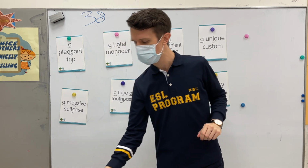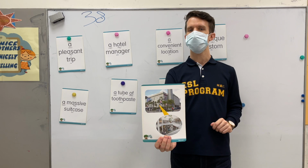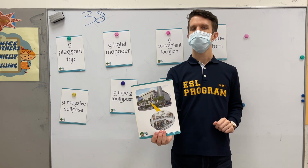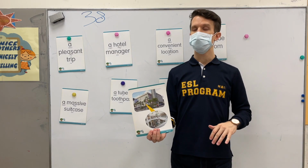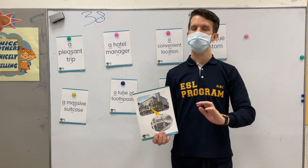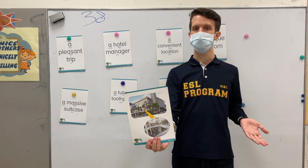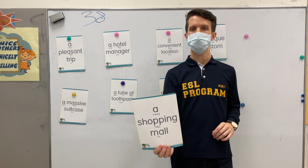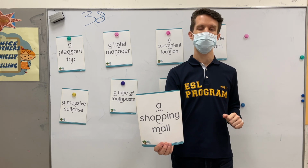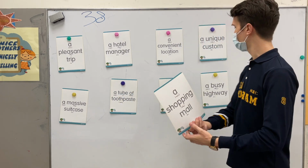Next, we have a shopping mall, okay? A shopping mall. So there's one big building, and inside that big building, you have a lot of small shops. A pretty popular place to go on weekends, right? A shopping mall, okay? So inside you could find your shoes, you could find your phones and all your clothes. Just about anything you need at a shopping mall.